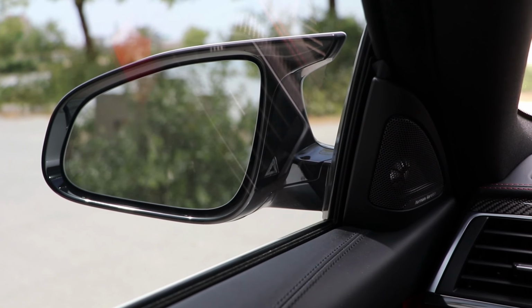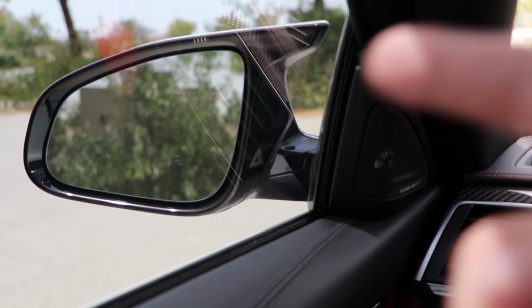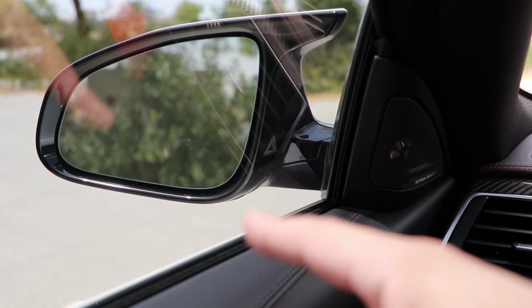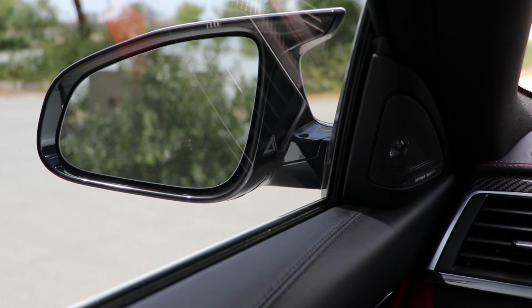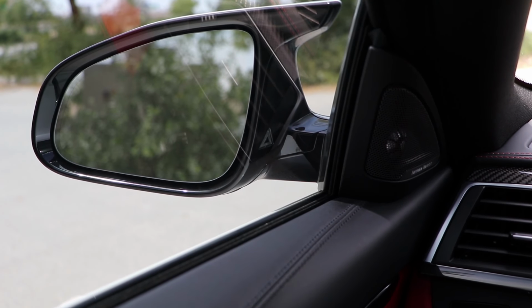A very important feature these days is the blind spot. It's in the BMW inside. You don't see it on the mirror like Mercedes and the other cars. It flashes when you have nearby objects or a car coming. For a reason, I think Mercedes does a better job than BMW with this.